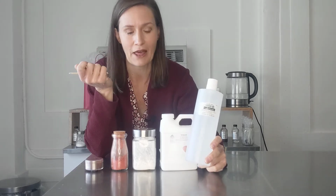you see ethanol, which you should not use that product. If ethanol is the first ingredient, it's going to be so drying. You should not be putting ethanol on your face ever. Just don't put alcohol on your face. My opinion, but don't do it.